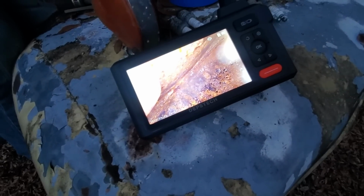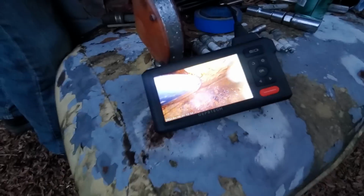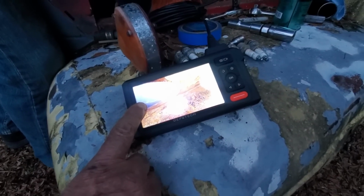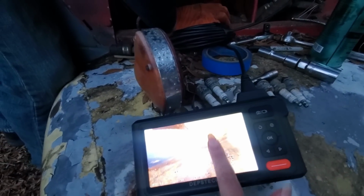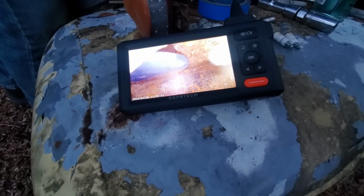It's kind of upside down. So that's what you're dealing with, right? That's a valve, right? Yep. You're upside down. That's a valve. Boy, it's really rusty up in there, isn't it? It is. Gosh, that chamber looks terrible. It's super rusty. Well, that's going to be our challenge.